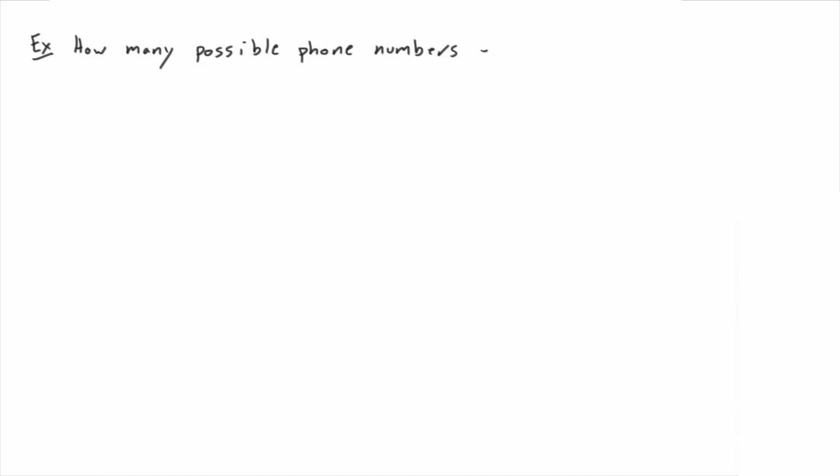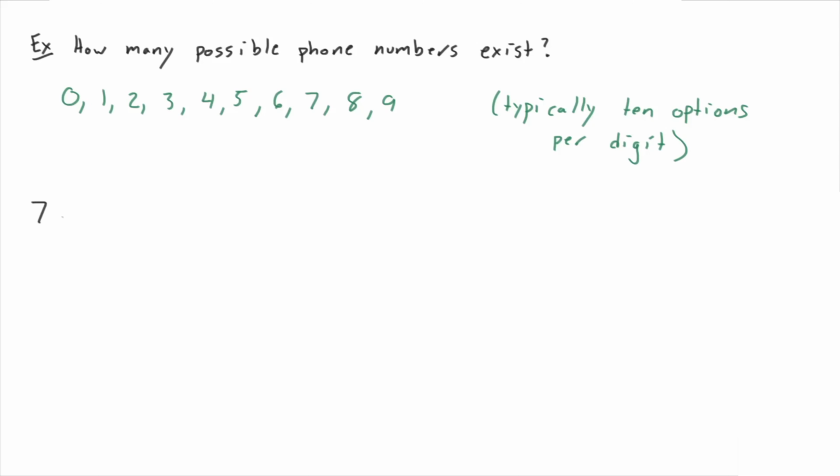You might even start to ask questions like, how many phone numbers exist? Are there enough for everyone in the country? Well, let's look at 7-digit numbers. We can treat choosing each number as a successive choice. And so we'll write out 7 slots to represent each of those digits. In general, there are 10 digits, 0, 1, 2, 3, 4, 5, 6, 7, 8, and 9.